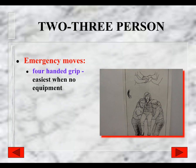If this person is not awake and alert, you cannot do the four-handed grip because you are not supporting their back. The chair, the one previous, if they are not completely alert and oriented or have the potential of passing out again, you can still support them in that manner. This way, if the person just has a leg injury and you need to get them out of the area, this is one good way to carry them if they are awake and alert. You cannot use the four-handed grip if someone is not awake and alert.